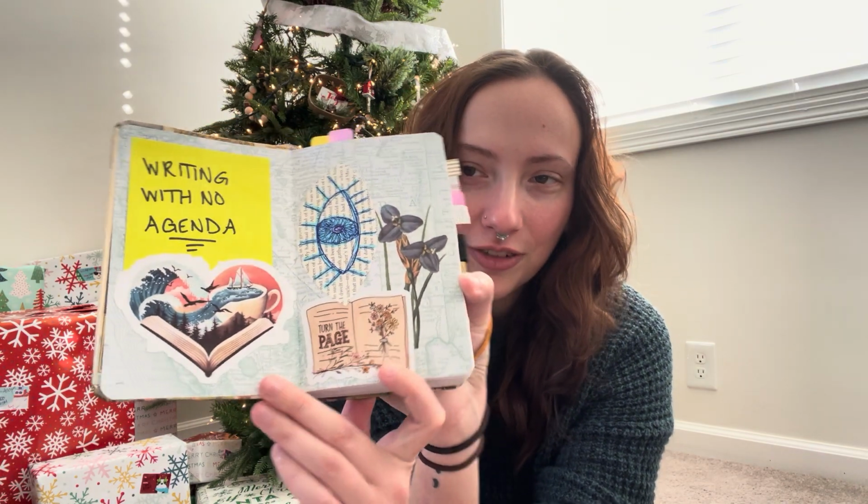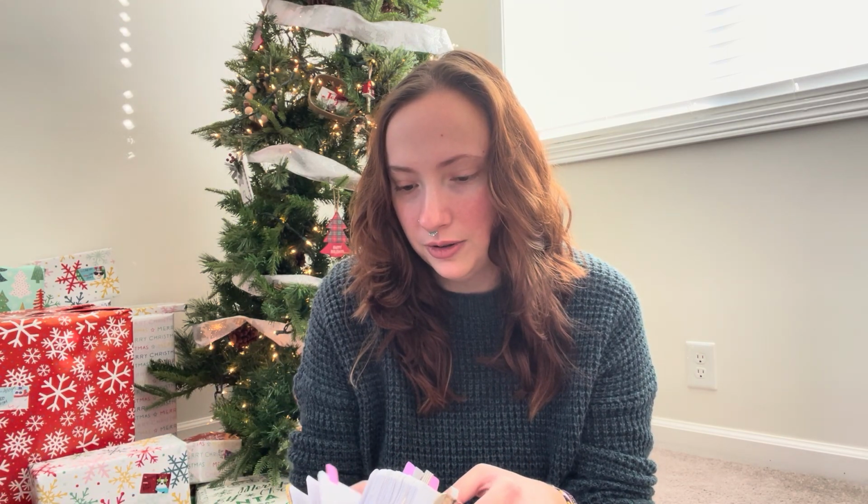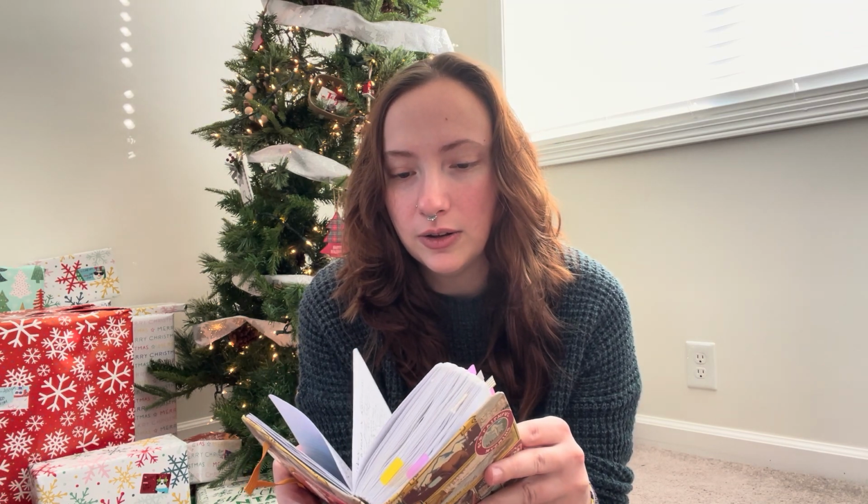I think I've shown this one on the channel maybe, but it's a little bigger than pocket size. I think it's maybe like a 4x6 size. But I did a little collage on the front cover, and I started this August 21st. So it started immediately after that travel journal. And then I used this until, I think my last page in here was the last day of September, and I started something new in October.